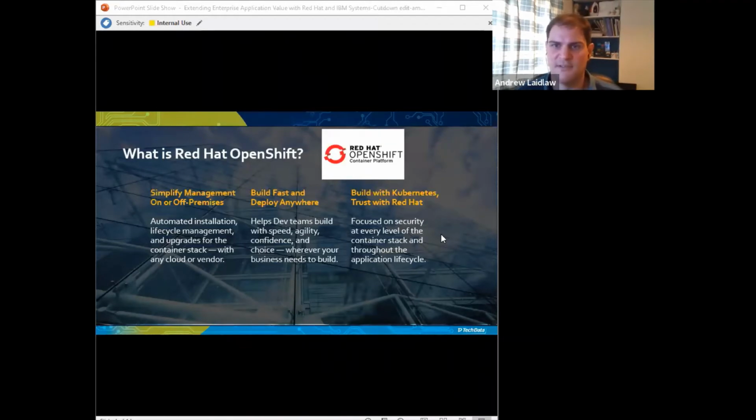The Red Hat OpenShift container platform has three key focus areas. One of them is automation and standardization. So simplifying the management of the systems, of the workloads, and of the life cycle of applications that are being deployed. That comes down to automated upgrades and automated scaling, all based on policies that a management or administration team can set, knowing that they work for the business.